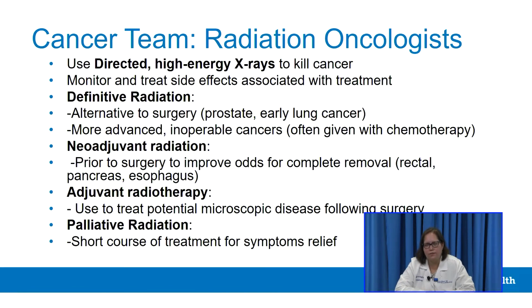Radiation oncologists may also be part of a cancer team. We use directed high-energy X-rays to kill cancer cells. We also monitor and treat the side effects that may be associated with that treatment. There are different types of radiation that can be given.